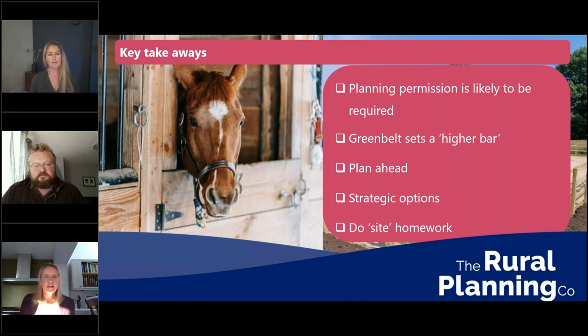Okay, thank you. In addition to Greenbelt and AONB, is there also a designation as countryside, which I've been told previously by a planning officer is higher than Greenbelt? That's interesting.